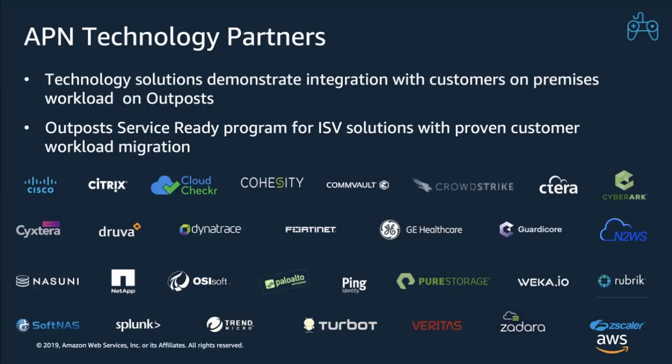APN Technology Partners whose products are part of this program will receive promotion on the Outpost partner pages and the APN marketing pages. They will get highlighted to our field sales teams, and they will be eligible to receive leads and opportunities from consulting partners. Those that you see here are the partners we are working with, and we're accepting applications. The technology solutions listed here are going through validation on Outpost, and we are continuing to engage with more ISV solutions that our customers need.